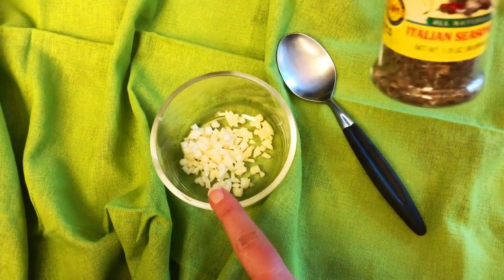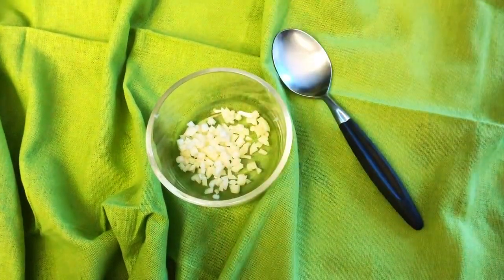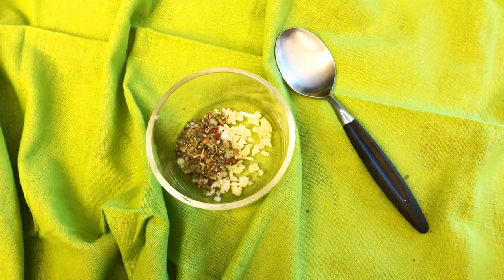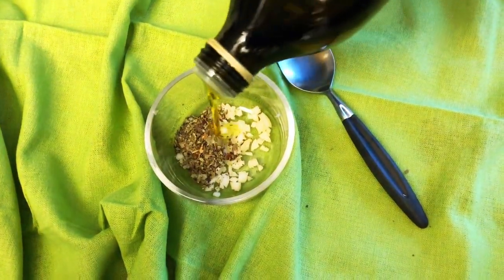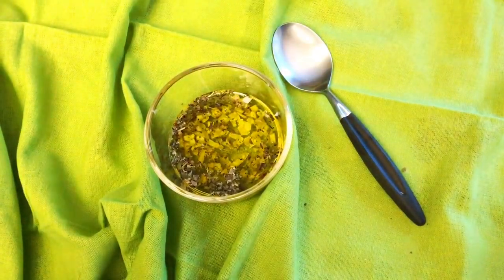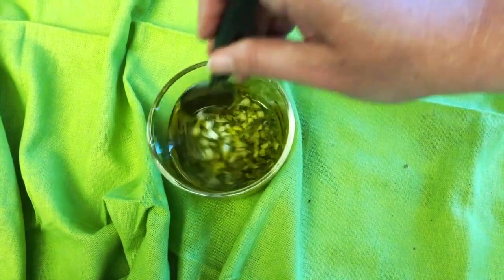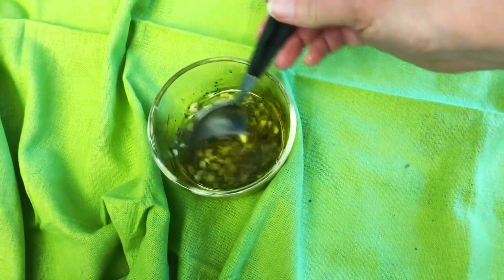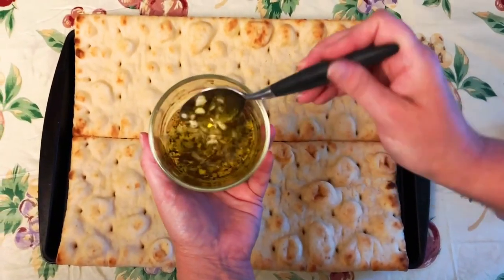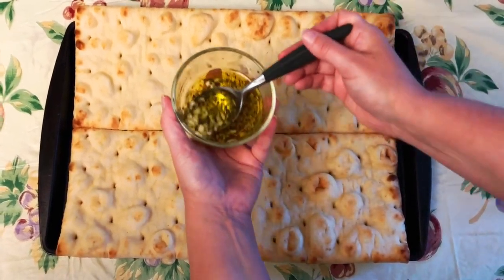For the garlic mixture, I have 2 cloves of garlic diced up. I'm gonna add some of this Cento Italian seasoning. And some extra virgin olive oil. And just stir that up. We're gonna spread this all over the pizza. So now we're gonna spread the garlicky olive oil mixture all over this pizza crust.